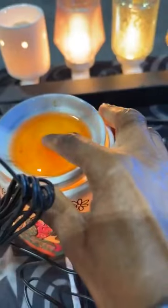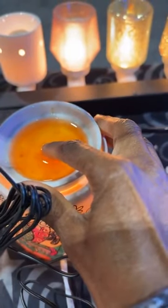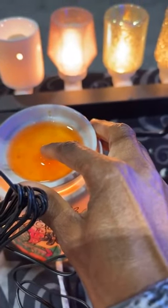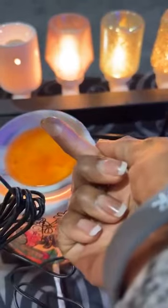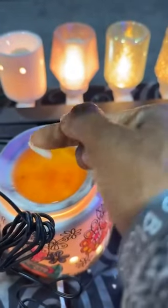Take a look at this. I'm holding my finger in the wax, and as you can see, I'm not flinching or anything. It's warm, but it does not burn. And as soon as I raise my finger and it solidifies, look at what I get. It shows them that it's not going to cause any problems. So show that to them, rake it back in there so they can see the safety part of that.